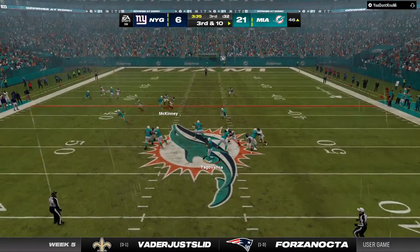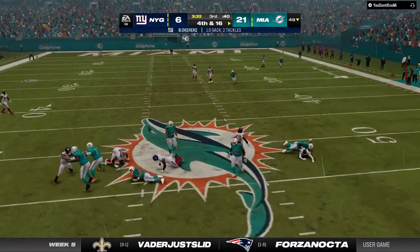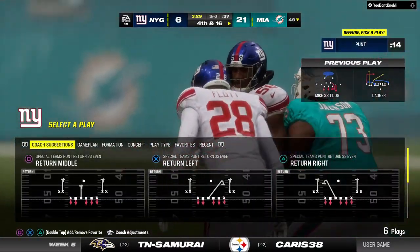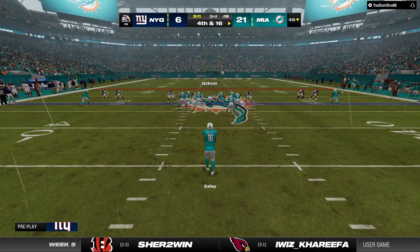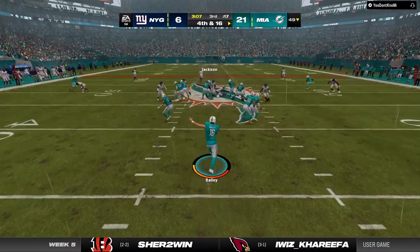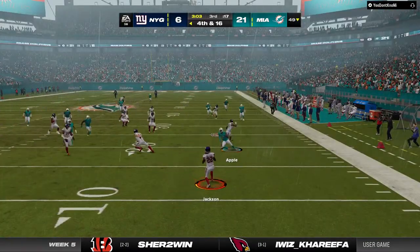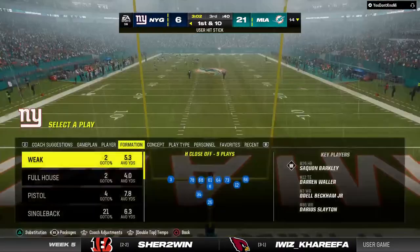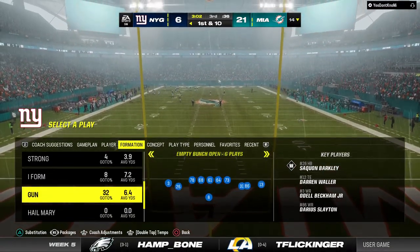Tua sets up to pass it. Now the pressure gets there, and Tua is going to be taken down. That time, multiple defenders getting pressure, and it's a loss of six. The Dolphins will send out the punter now, as he'll kick it away for the second time. Yards that time on the punt, and the Giants' drive will start from deep in their territory with a first and 10.